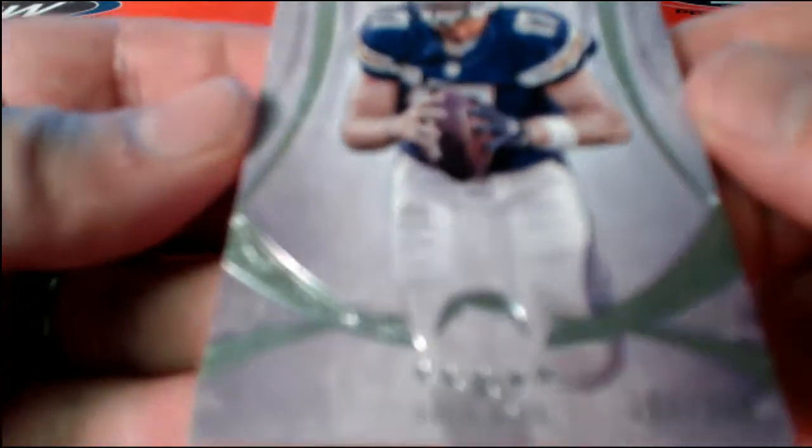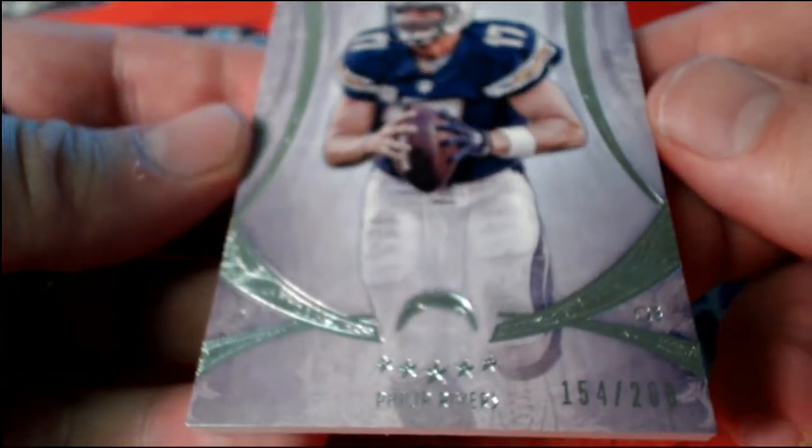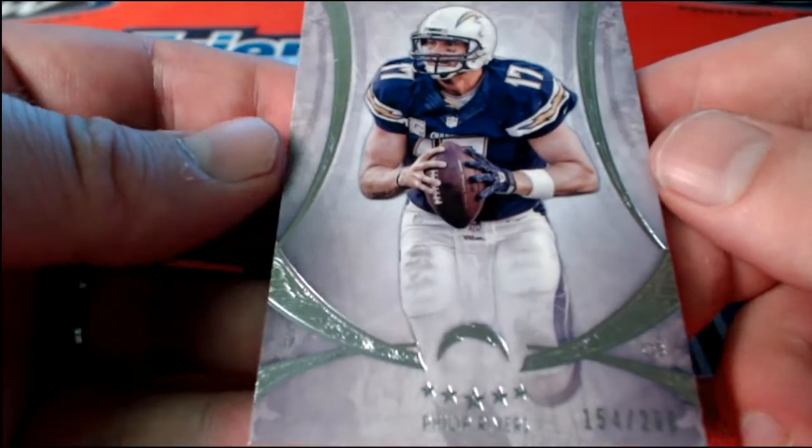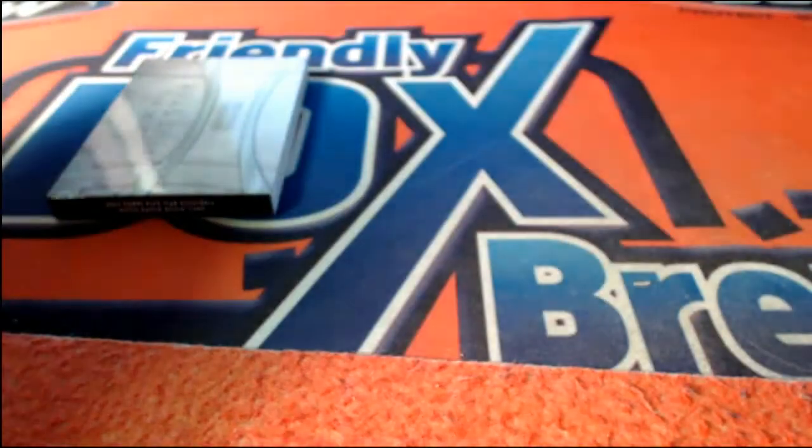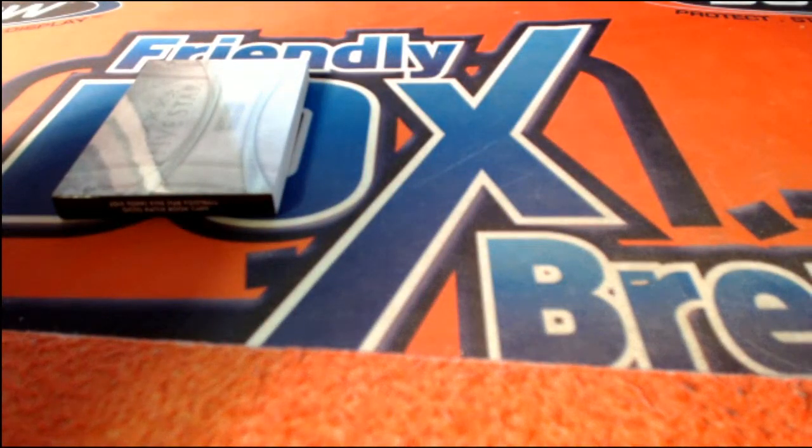Next one here is Philip Rivers, 154 of 208 right here, San Diego Chargers. Tim C, 671, that's coming out to you. All right, guys, and the last one here. Oh, Octopatch book card.